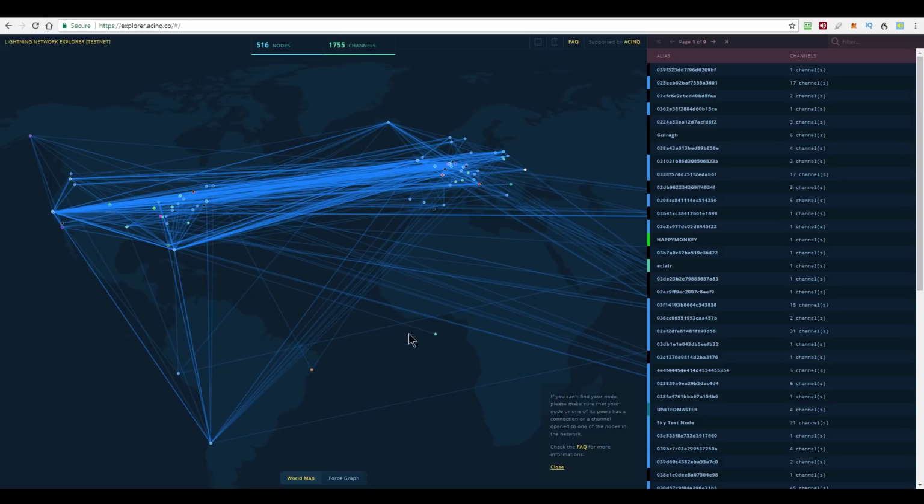And the whole way this works, it's kind of like routing internet traffic. So you don't have to have a direct payment channel with the person you want to send to, right? As long as the person you want to send to has a connection to the network and that person can get to you via whatever route, then job's good.